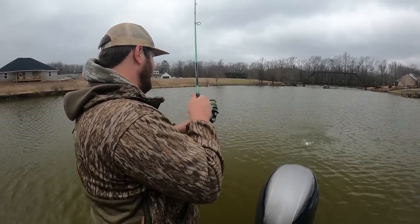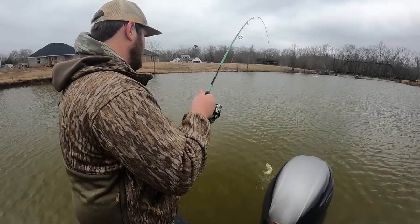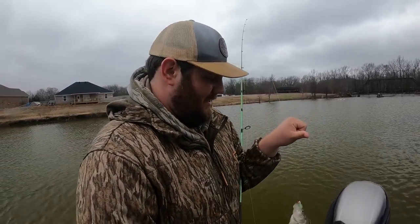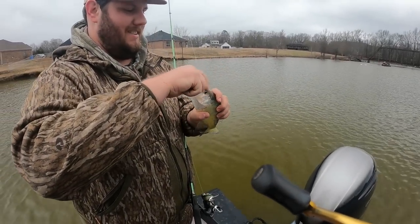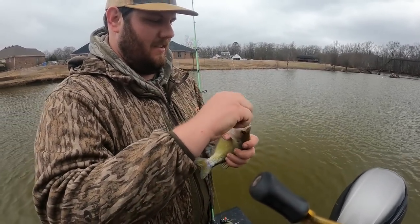Oh, you got a monster. I knew I saw some fish back there. Hey, just moments after giving you a hard time. That's almost a keeper. But I don't think he's worth measuring. Another 9 3/4. He's probably 9, 11, 12 at least.